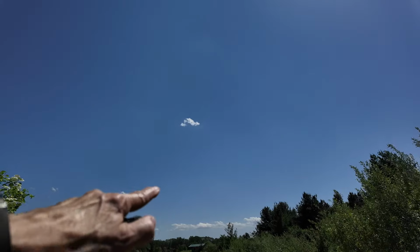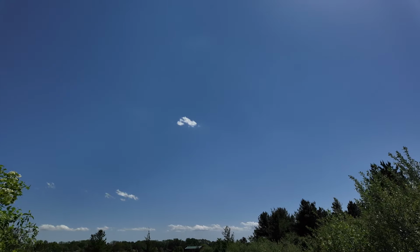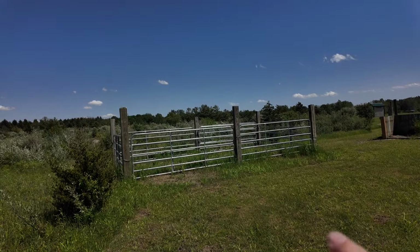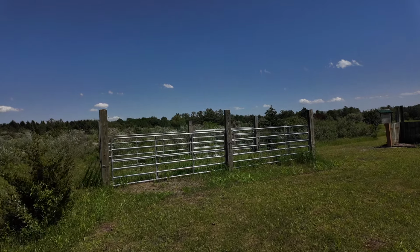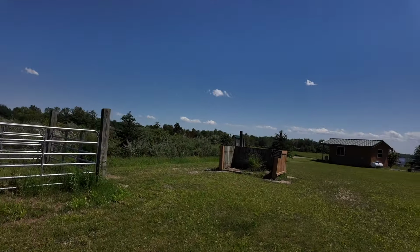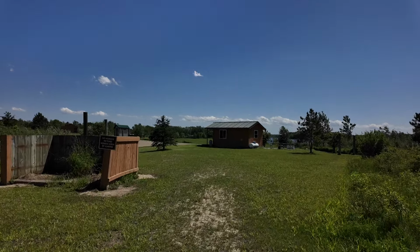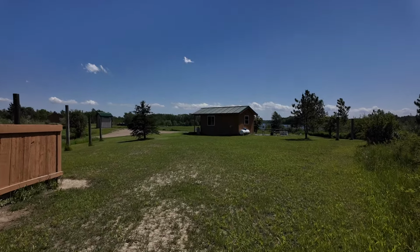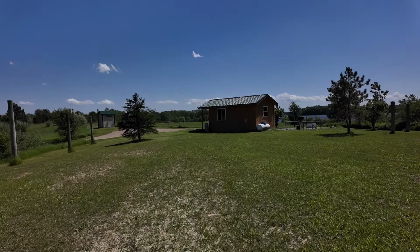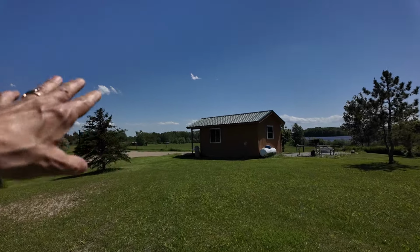There's one of the cabins off in the distance. I'm not sure if you can see it. Let's walk down there and take a look. It looks like they have some accommodations for horses, to park their horses, if you're going to stay in the cabin here. Now, there are a lot of horse trails around this area. There's designated horse trails and designated hiking and biking trails. Way out in the distance over there is the beach area.